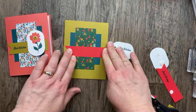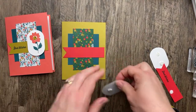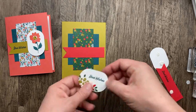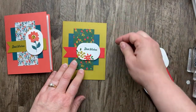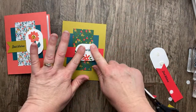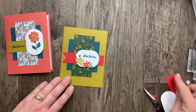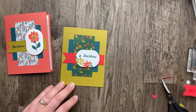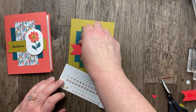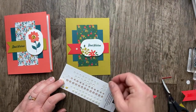Okay, same layout. We're just switching up this piece to be horizontal instead of vertical. I don't know, what do you think? Boop. I tore off the bling, and I think the glue dots that were part of it. So let's add some bling back. Yeah, you know what? I'm just going to do one.